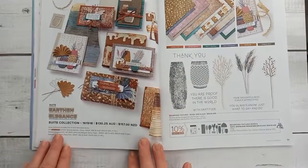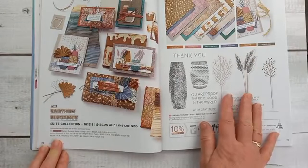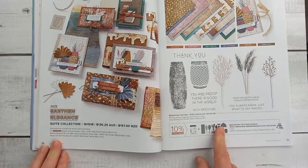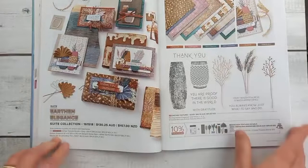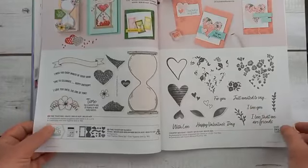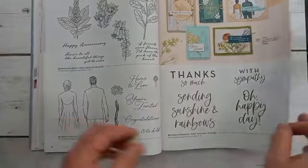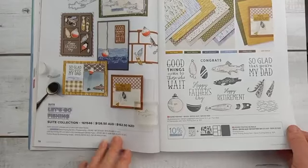So this suite includes the papers, the bundle, the stamp set and dies, and also the trim. So the trim is the wavy trim. So this here. So sometimes you might get a ribbon or something in it. All right. So again, more and more stamps. So I'll let you flick through at your leisure.